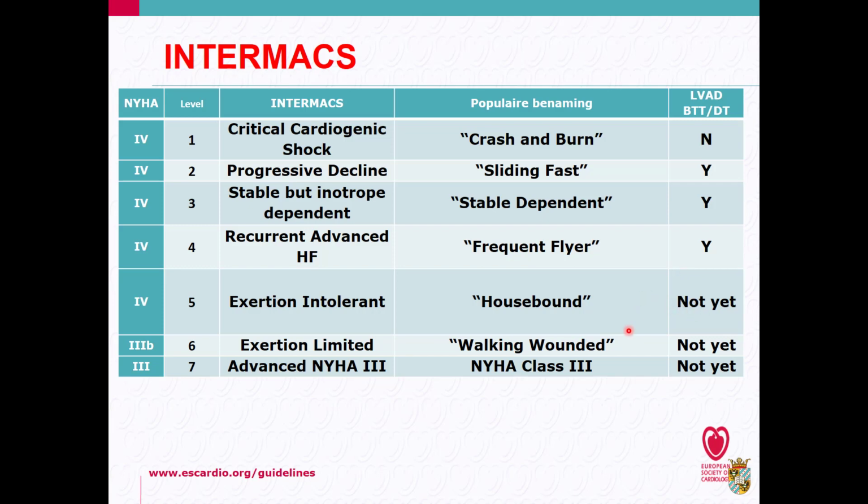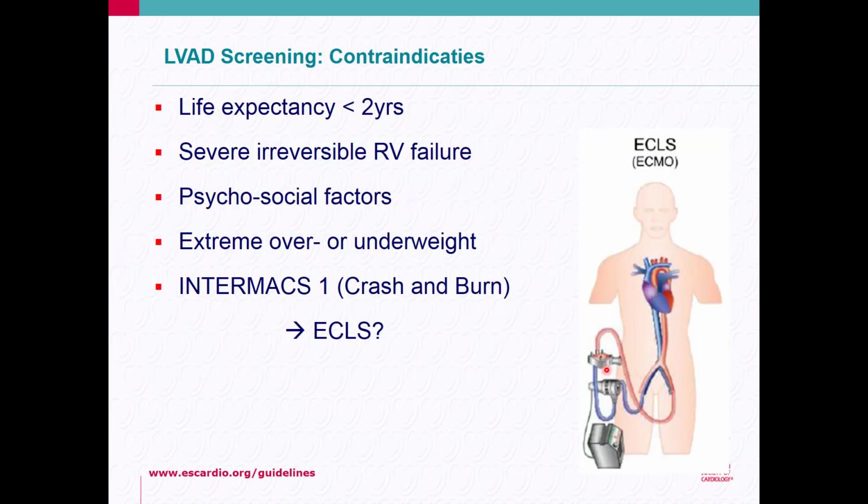Also psychosocial factors: patients need to be taken care of, and they should be compliant with medication, anticoagulation for example, as pump thrombosis has been seen quite often, especially with the HeartMate 2. Extreme over- or underweight is a problem too. And if they're in Intermacs 1, the crash and burn patients, we're not doing it, and it might be better to put in extracorporeal life support, ECLS, with veno-arterial support, as you can see here. We give ECLS on the intensive care unit, also as a bridge to decision on whether we should go for an LVAD, yes or no.